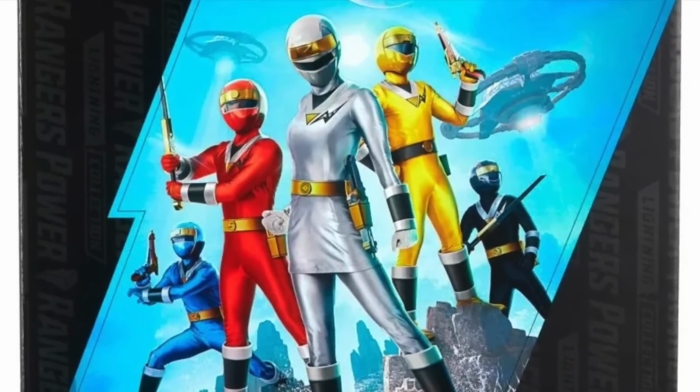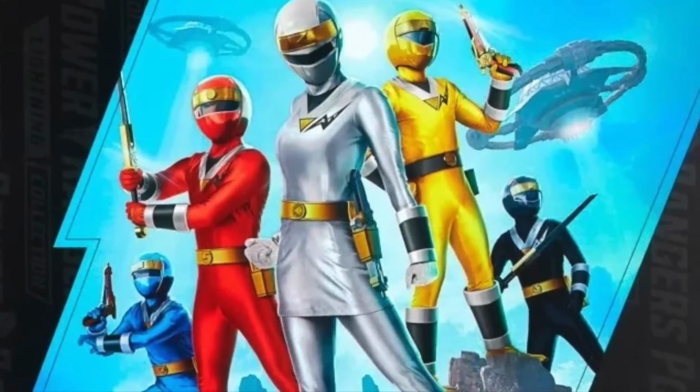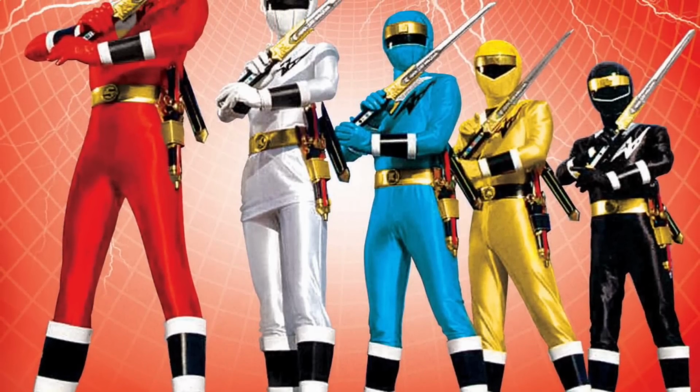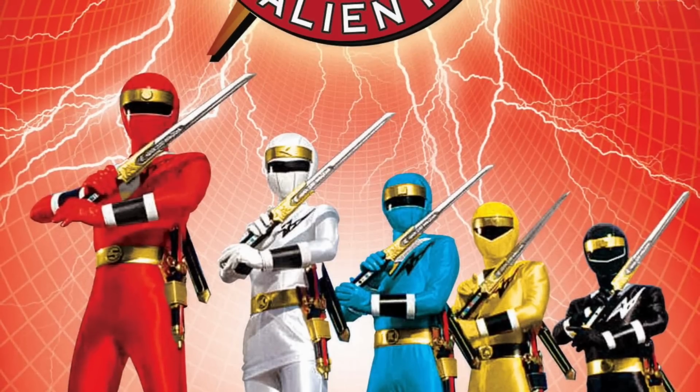So we knew that the Alien Rangers were coming to the Lightning Collection in 2023, ever since Hasbro PulseCon 2022 showed that little teaser image with the Alien Rangers logo at the same time that they did the Wave 14 teaser. But back then, they didn't really confirm that this was going to be a 5-pack, they just confirmed that the Alien Rangers were coming to the line. I had tried to imply the best that I could over the last couple of months that this was a 5-pack, but it's really nice to finally see this 100% confirmed.